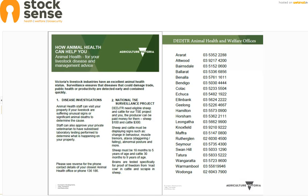If your livestock are suffering unusual signs or significant deaths, animal health staff can investigate or we can approve your private vet to undertake what's called a significant disease investigation with subsidised laboratory testing to determine what is happening on your property. It is better to find out why your goats are ill or dying and whether it is something that can easily be treated and prevented.